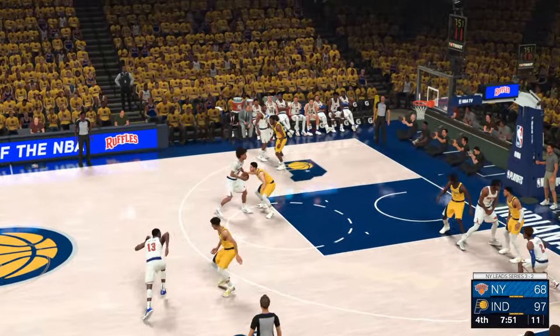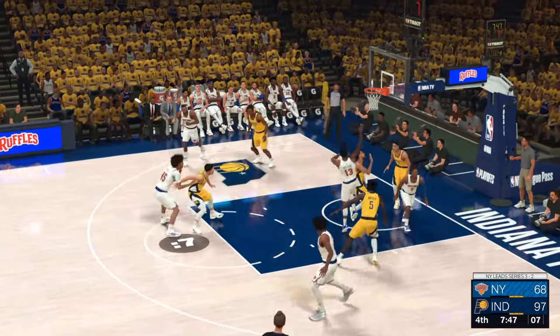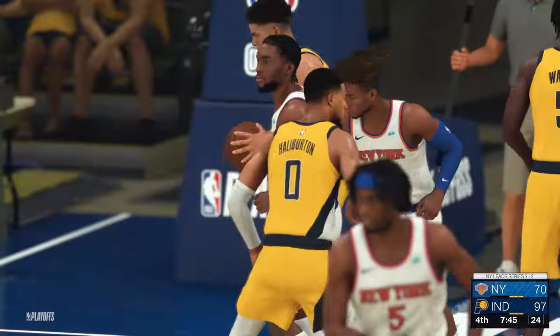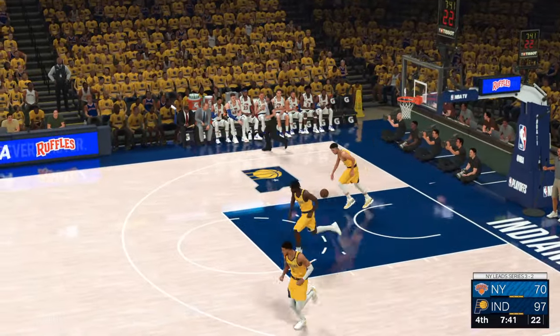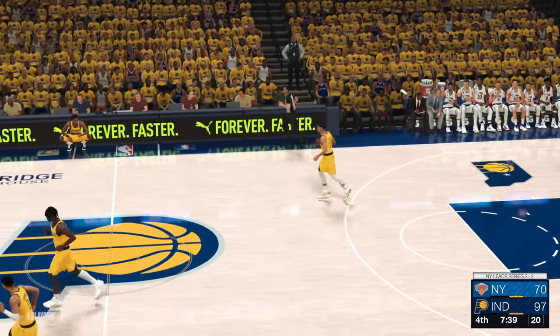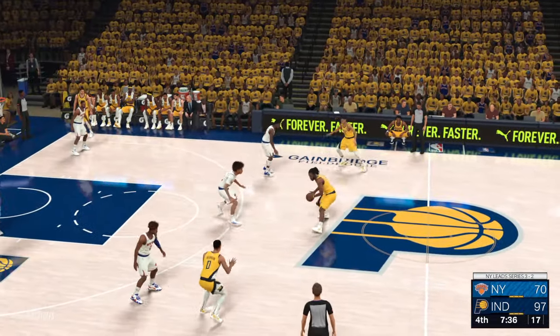At the top of the key, Sims. Back to Milton. Battles through traffic and lays it in. Milton's got 6 points in the quarter. And, you know, coaches will take possessions like that all day long. Phenomenal use of the screen there. Shepherd, the pass to Jackson.